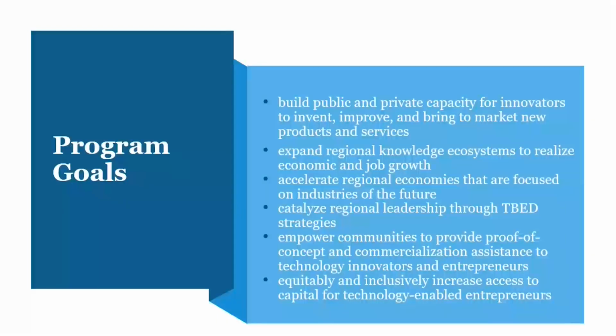What are the program goals? So the program goals for Build to Scale, we talked about the Stevenson-Wydler Act and the overarching goals. More specifically, what is Build to Scale trying to achieve? We are trying to build capacity for innovators to invent, improve, and bring to market new products and services. We're looking to expand regional knowledge ecosystems and realize economic and job growth.